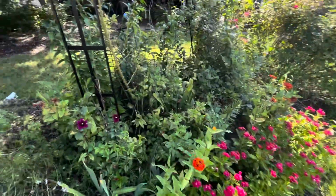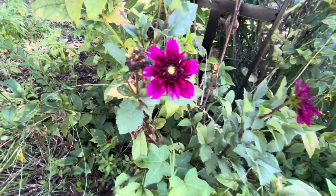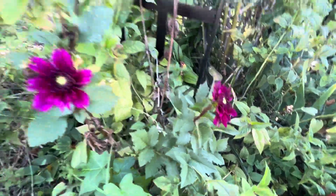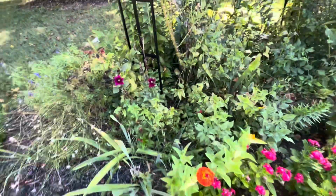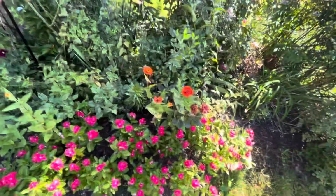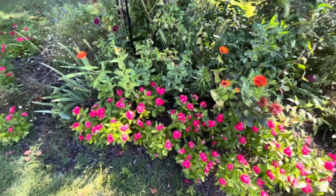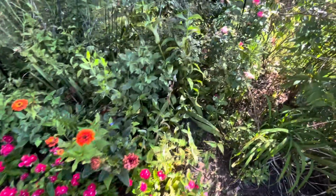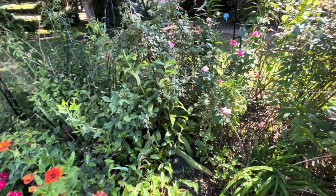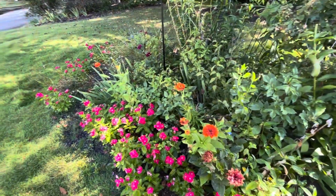And then over here we've got some dahlias starting to come out. Brilliant purple color, just love it. These have not been terribly prolific dahlias. We would get typically more flowers off of those when we lived in Ohio. I'm not sure why the difference. They may just not like the heat down here, but we do get a few flowers to make them worth having.